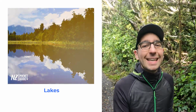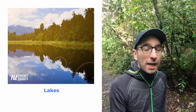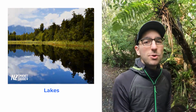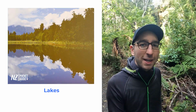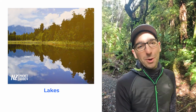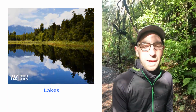Next up on the list, we obviously have lakes. New Zealand has amazing lakes to take pictures of, and some really unique ones. If you've ever seen postcards from New Zealand with a perfectly reflective lake, well, that is usually Lake Matheson, which is located near the Fox and Franz Josef Glacier on the west coast of the South Island. But there is also the amazing Lake Tekapo with the Church of the Good Shepherd nearby, and the lupin flowers. And there is also the amazing milky blue waters of Lake Pukaki.